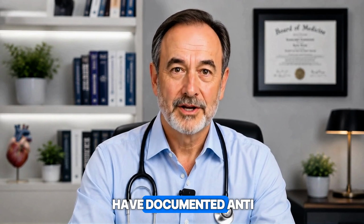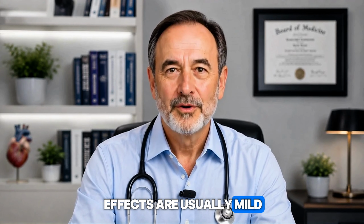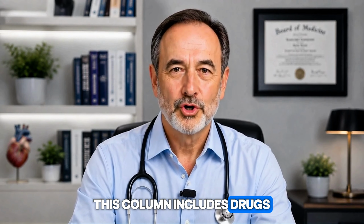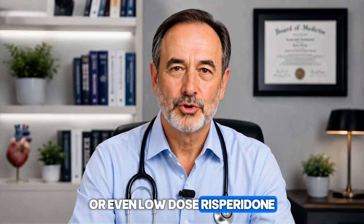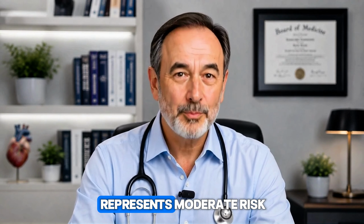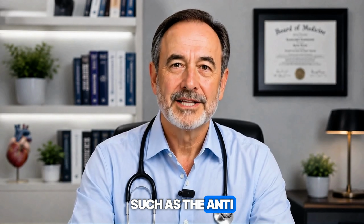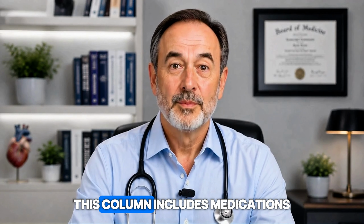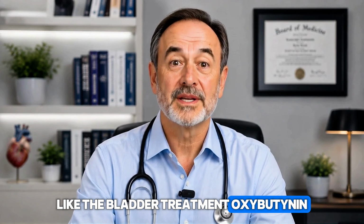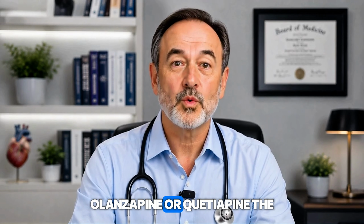These are medications that have documented anticholinergic activity in lab settings, but their physical side effects are usually mild on their own. This column includes drugs like the beta blocker atenolol, the blood pressure medication captopril, or even low-dose risperidone. A score of 2 represents moderate risk. These are drugs where the blocker effect is more pronounced, such as the antiepileptic drug carbamazepine. A score of 3 represents severe risk. These are the heavy hitters. This column includes medications like the bladder treatment Oxybutynin, the antidepressant Paroxetine, and antipsychotics like clozapine, olanzapine, or quetiapine.